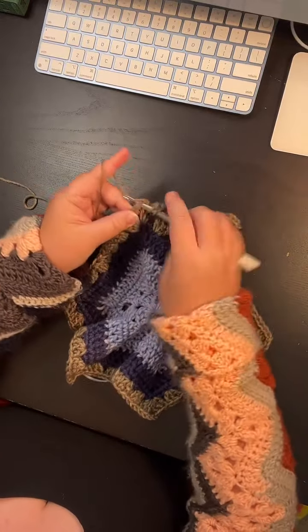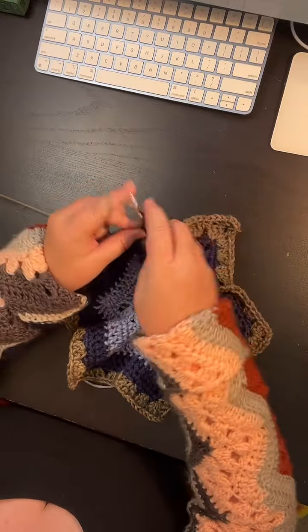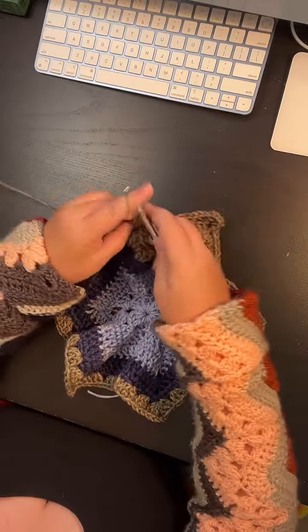This is round 3, and then you do a 3 3 3 in the corner. You're very welcome. It's a really good question.